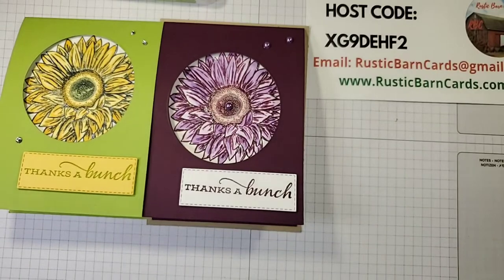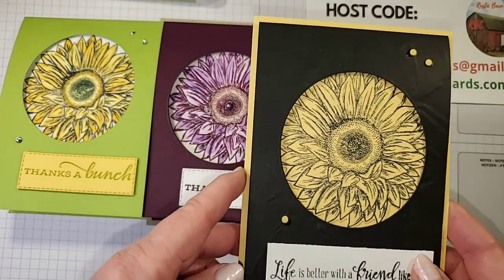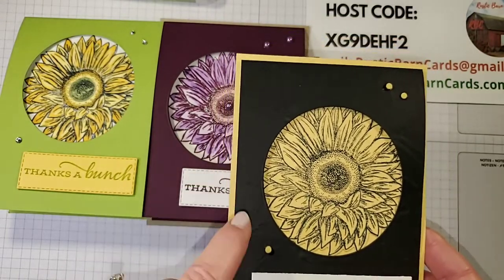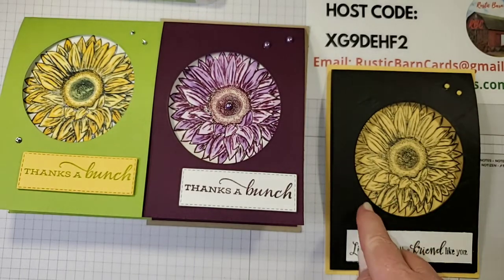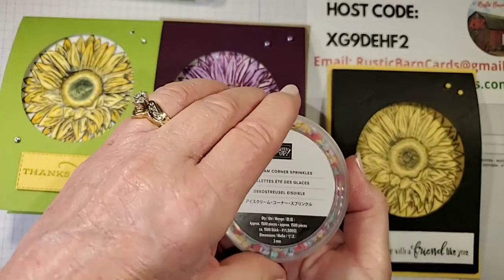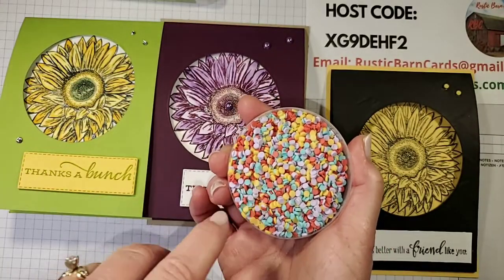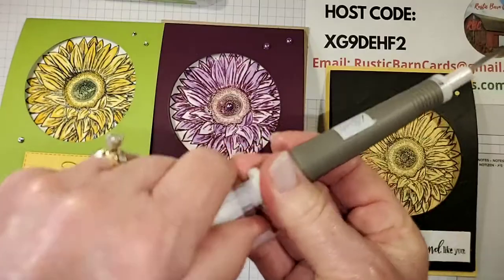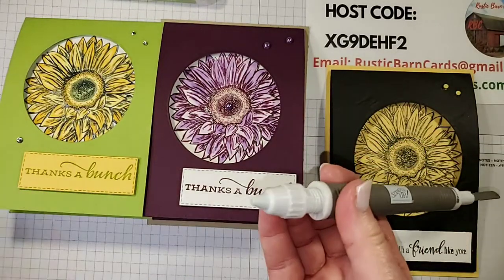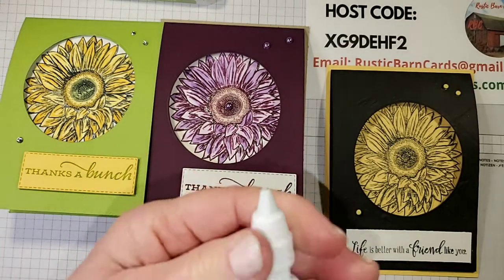Okay, then another card. I used So Saffron for the yellow and black card base. And here, for the little bling, I used the Ice Cream Corner sprinkles. Have you seen these? These are in the mini catalog. And that is when my Take Your Pick tool comes in. You pull that off sometimes and then get it going. Then you just turn it.